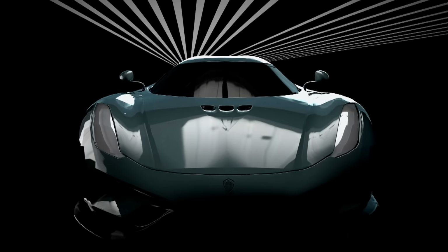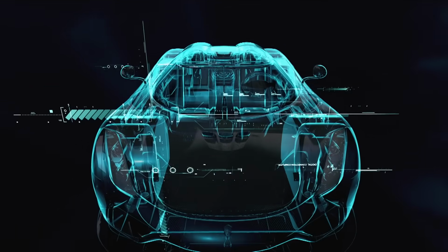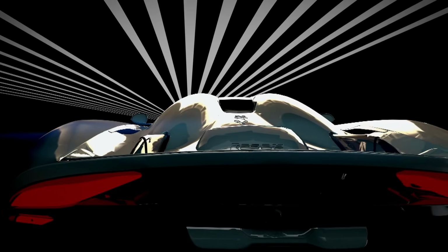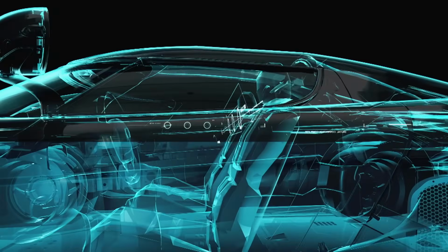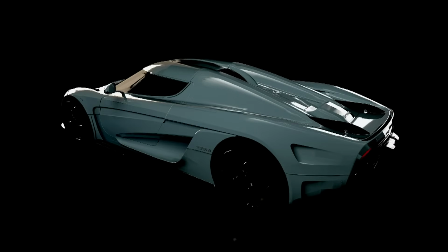Each one built to an entirely bespoke specification, this hybrid production car has well over 1 megawatt of power. And with nearly 1,000 horsepower per ton, this is one of the most powerful hybrid production cars ever produced.